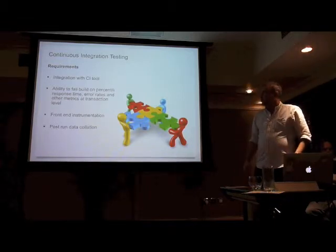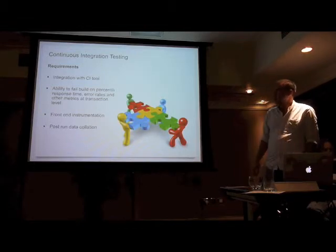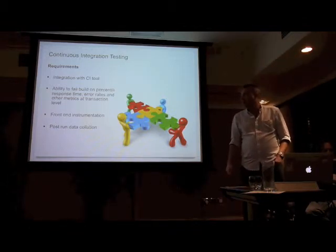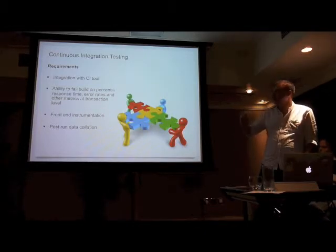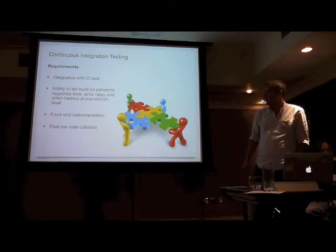So the requirements, if you want to do it properly, if you want to do it at the CI level: you need integration with the CI tool. You need the ability to fail the build on percentile response rates, error rates, and other metrics at the transaction level, so you can actually build in your failure criteria, fail the build.